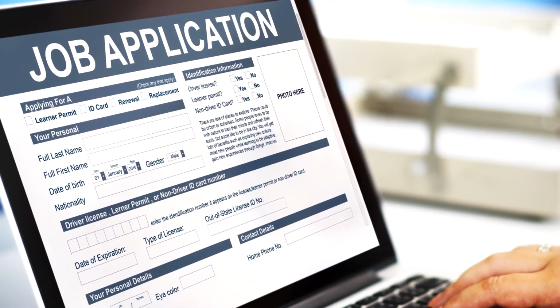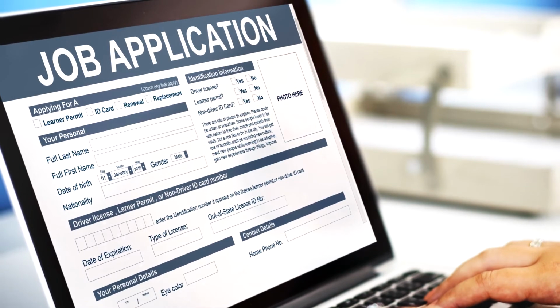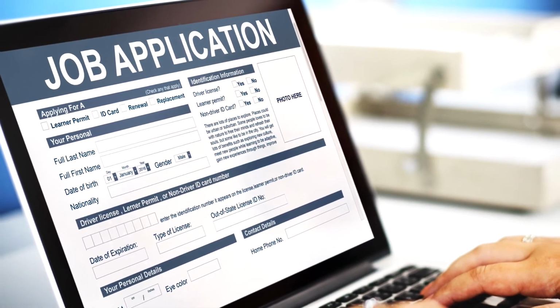Step number 2, go and apply for jobs. So I know that that may sound a little elementary to even have to say, but you need to apply to jobs. It's not enough to just update your LinkedIn profile to make it beautiful and snazzy, but you also need to put yourself out there.